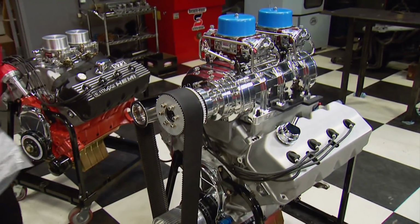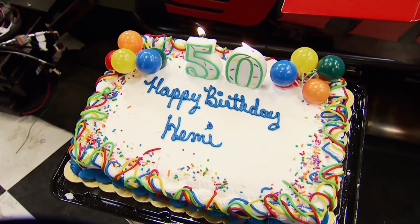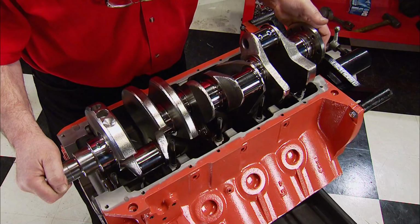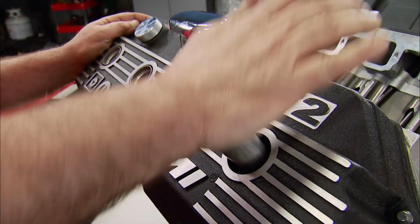Today on Engine Power, we're celebrating the 50th anniversary of the legendary 426 Big Block Hemi. We'll show you its history and where it's going by building an INDY cylinder head 572 Hemi.